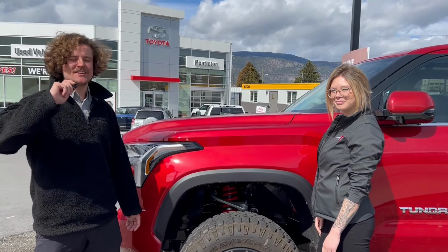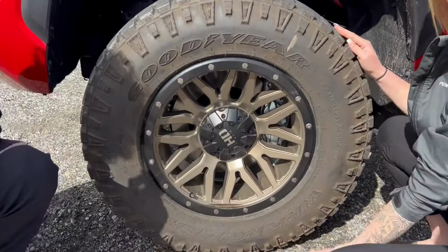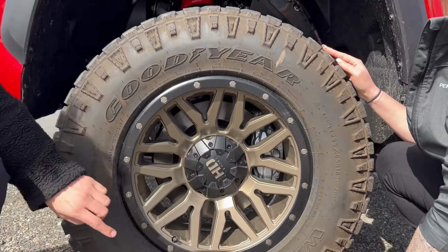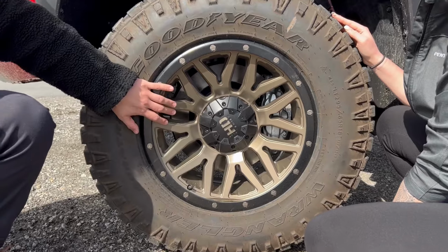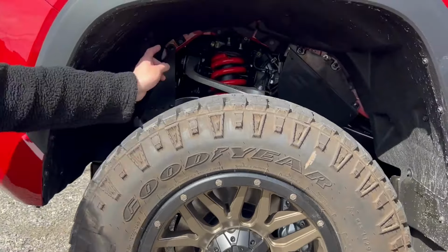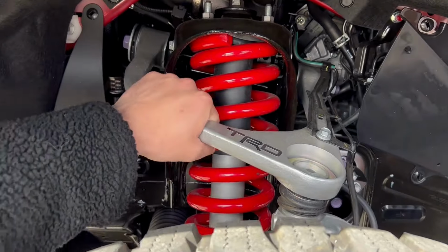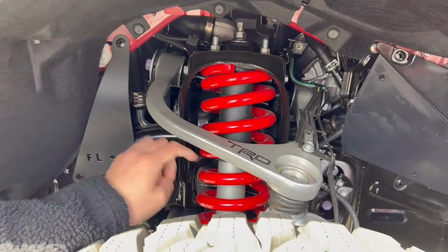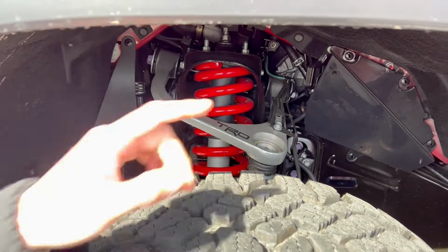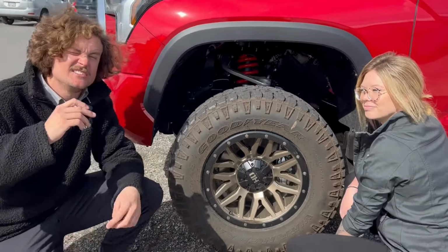Check out the wheel and tire setup on this bad mamma jamma. 295, 65, R18, Goodyear Wrangler all-terrain tires wrapped over a beautiful alloy wheel there. How do we fit this big a wheel and tire, you're asking? Well, this guy has the Toyota TRD Lift in it. Roush forged control arms, Bilstein tuned shocks, offering 3 inches of lift in the front and 2.5 in the rear. This thing is sitting mean, sitting pretty, jacked up and country.